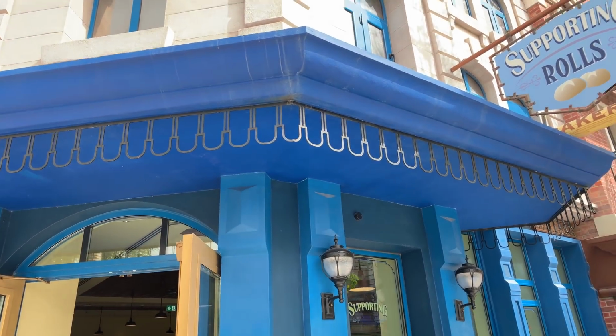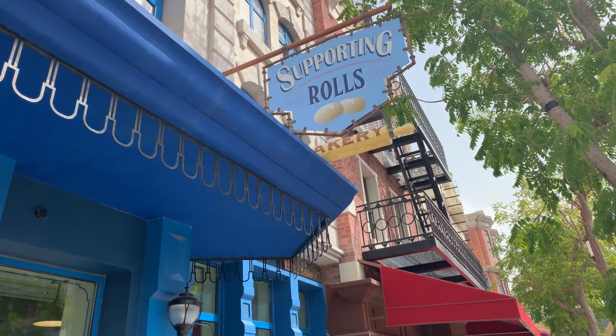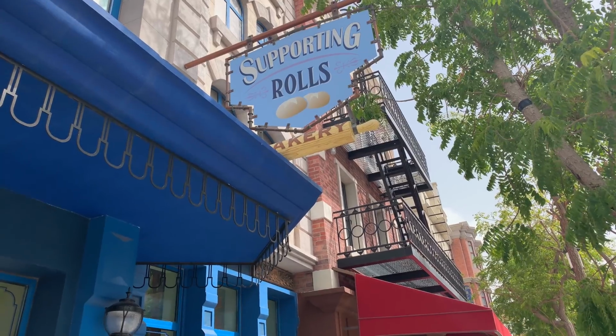If you were to ask me, how does this compare to Disney? I think this sign about sums it up. Disney calls their bakery at Hollywood Studios Starring Roles. Here it's called Supporting Roles. Figure it out.